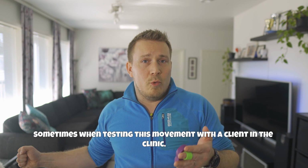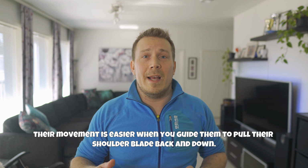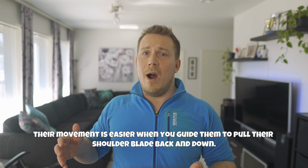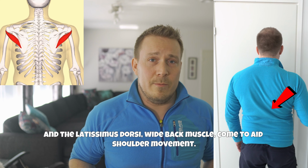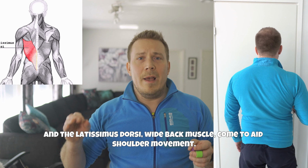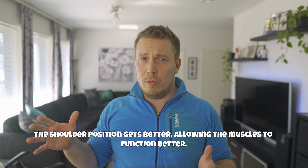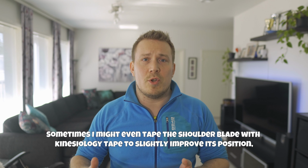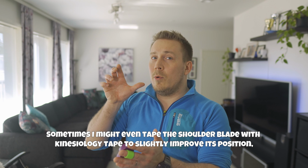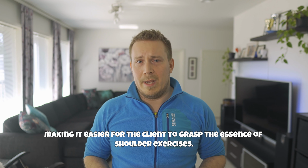Sometimes when testing the movement with the client in the clinic, their movement is easier when you guide them to pull the shoulder blade back and down. This way the teres minor, the small muscle supporting the shoulder, and the latissimus dorsi, the wide back muscle, come to aid the shoulder movement. Through the activity of these muscles, the shoulder position gets better, allowing the muscles to function better. Sometimes I might tape the shoulder blade with kinesio tape to slightly improve position, making it easier for the client to grasp the essence of the shoulder exercise.